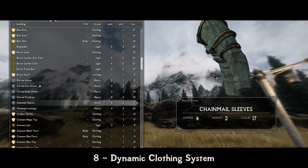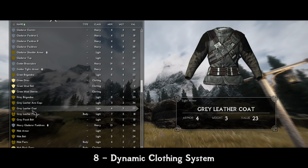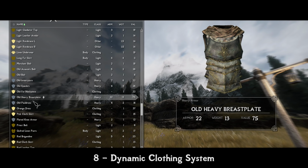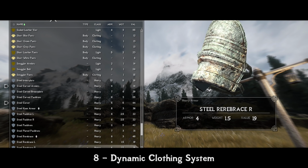You can use an iron breastplate with black leather pants and put steel knee plates together with a hunter belt and a witch scarf, no problem. Wanna run as a true barbarian in groin clothing and hand wraps only? You can do it now too.